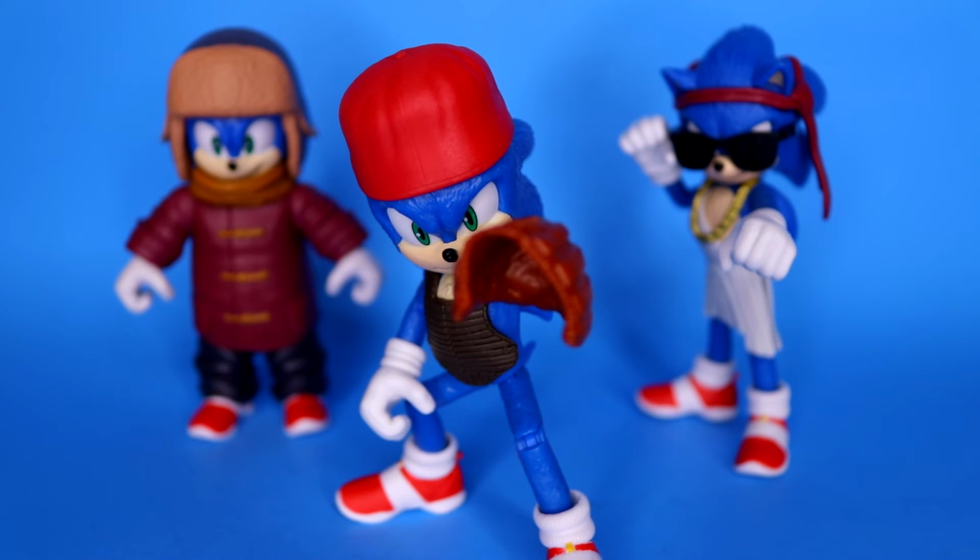And it has me even more excited on the quality of what Wave 2 is going to be like whenever that releases. So is it worth the $30? That's completely up to you. If you want these figures, then sure, it's worth the 30 bucks. But if you don't really like these designs, nothing really changed besides a better paint job on the eyes. That's it. These outfits only show up for a couple of minutes in the movie, and the one's not even in the movie at all. So for the collectors, they're probably going to like this. But for just a casual fan who just wants a Sonic toy, they can pass on this if they want.